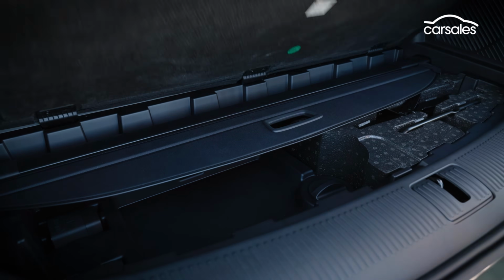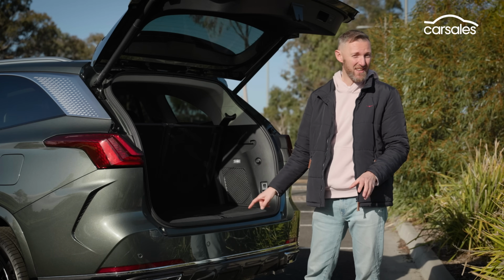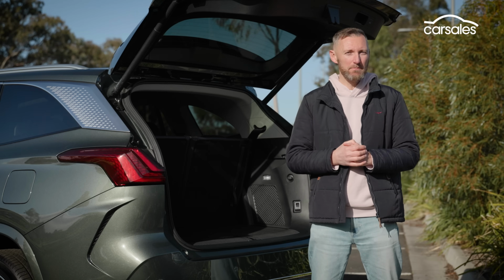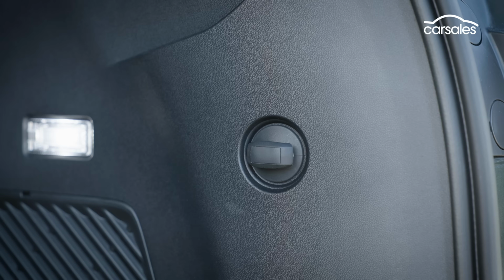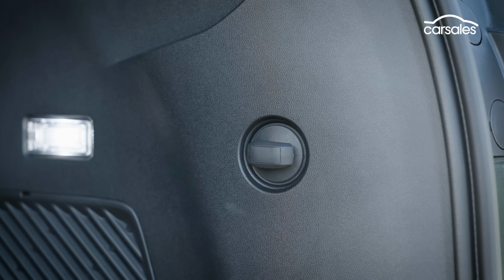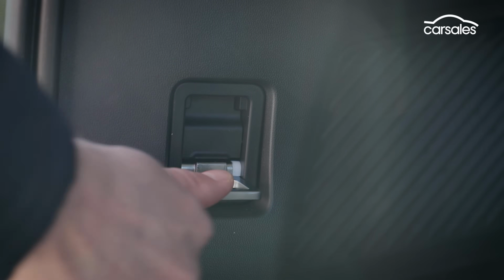There's also tools in here for the jack. That clicks into place, nice. And there's a spare tire underslung underneath. It's a space saver, but it's better than nothing. Other bits and bobs in the boot that will come in handy in everyday life include two cargo net anchorages that also double as bag hooks. That's good. You've got the tie-down anchorages. They're actually quite sturdy metal ones too.